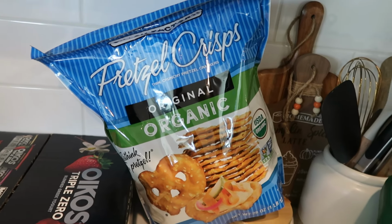Got a big box of the Goodles. Three of the four boys absolutely love macaroni and cheese, like one of their all-time favorite foods. And these ones are a little bit better for you, so we got that.